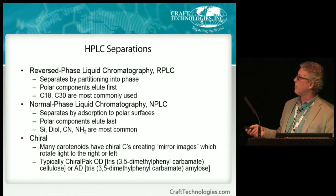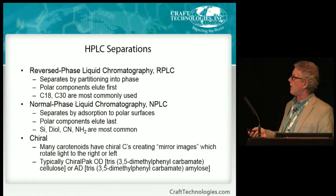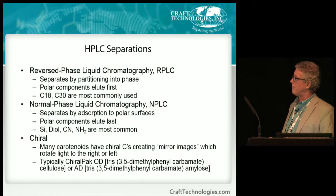Polar components elute or come off the column first, and the most frequently used columns for carotenoid analysis are C18 or C30. I was actually involved when I worked at NIST in developing the C30 column that's used for carotenoids. My office mate was a stationary phase chemist, and we worked together on that.